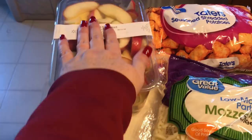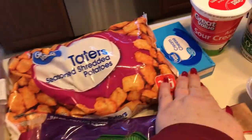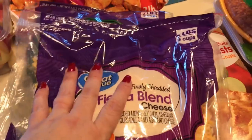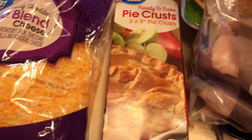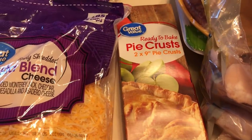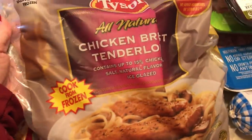I got some apple slices. This is just for fun and for us to have here. I'll probably share some with my son though. This is for a meal. This is for a treat. This is for lots of meals and lots of meals. So I got big things of cheese because it's cheaper to do it in bulk. I also got ready-made pizza crusts. I love these crusts. These, in my opinion, are as good as the Pillsbury ones. And I use this for the chicken pot pie. I got some thick-cut bacon. I do like the thick-cut. I also got some chicken breast tenderloins.